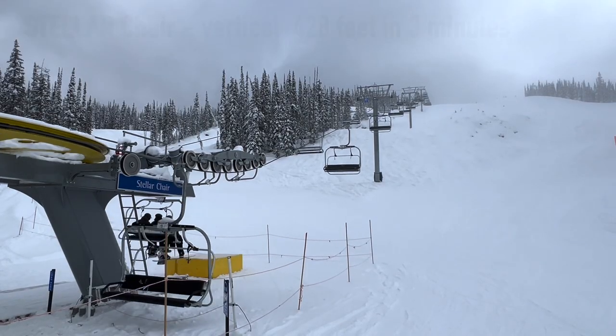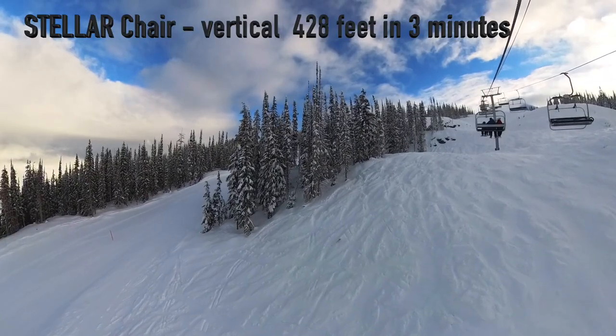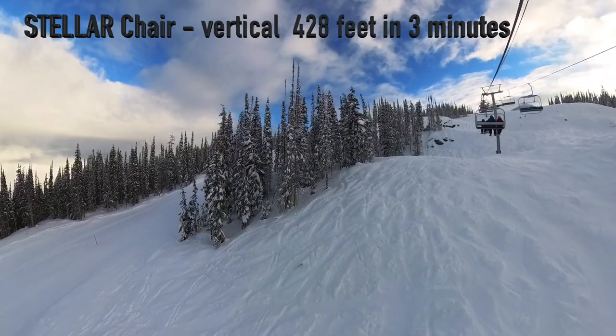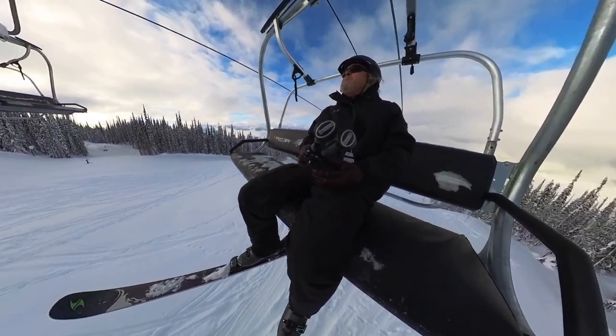The Stellar chair is a fixed grip 4-person chairlift. This chair gains 428 feet of elevation and serves beginner and intermediate terrain.